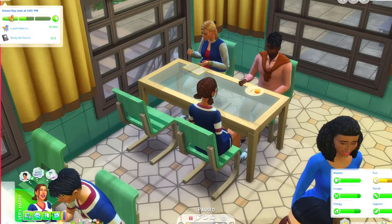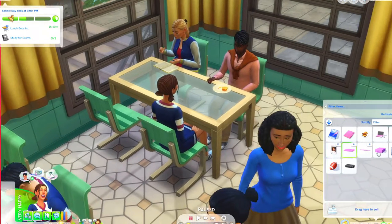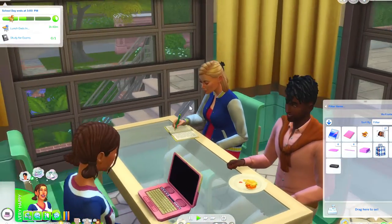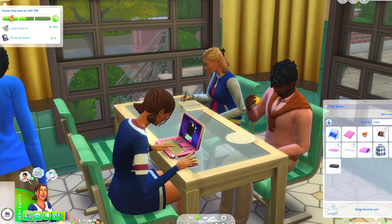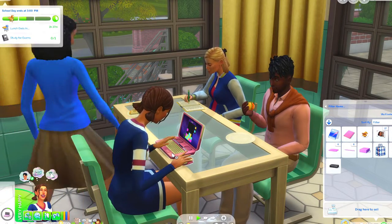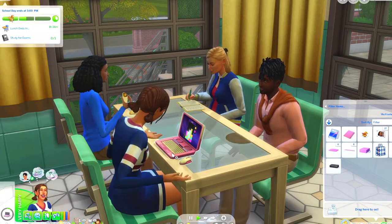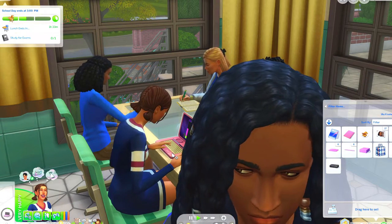Oh, you know what she has, actually? You just whip this out. I forgot she had this in her inventory. I forgot she was so spoiled. She has two computers. I'm also kind of trying to figure out what to do for her.